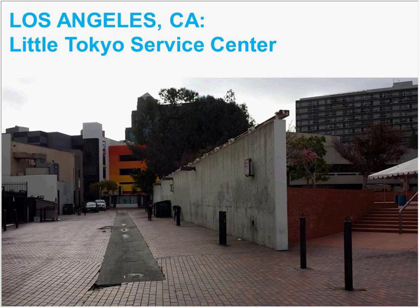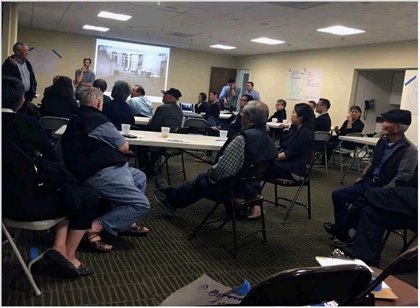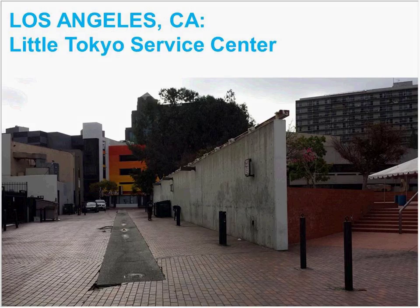Thanks, Nella. So I'm going to very quickly run through some of our creative placemaking work here in Little Tokyo in Los Angeles. This was part of our work with Sustainable Little Tokyo, and hopefully this will help give you a taste of how your work may shape up. This is the way that an alley in Little Tokyo looks, and I'm going to talk about this during the slide right here, the community meeting.